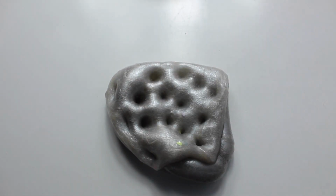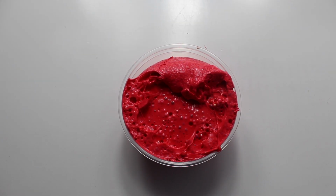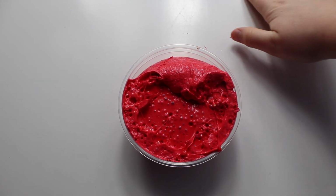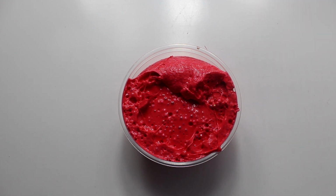This next slime is called Cinnamon Apple Butter, and this slime is making the lighting look even more terrible than it already is. I am sorry about the lighting. I know how terrible it is, but I promise I will not film any more videos in this horrible lighting. But let's go into the slime.